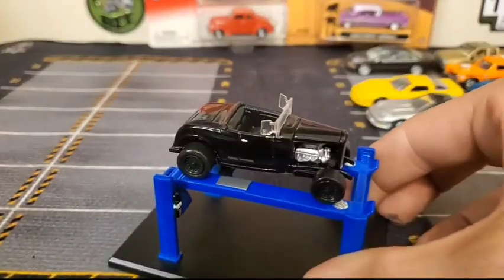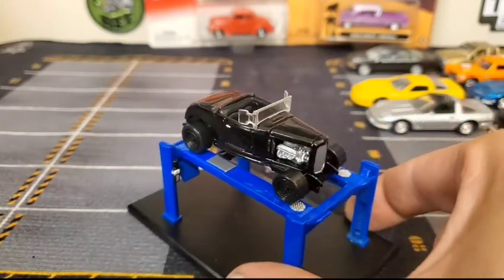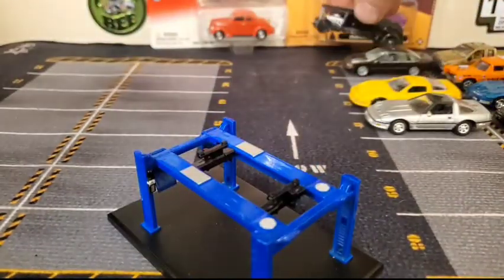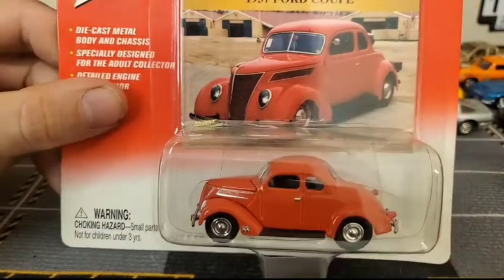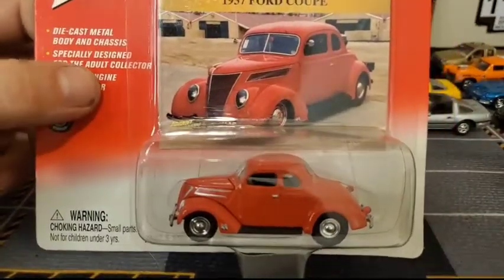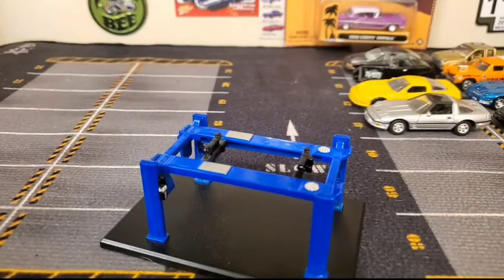So there's one more good look at our 32 Ford H-Body or High Body. Very, very cool. So we'll get that guy parked up, and we will get into our next Ford for this video, the 37 Ford Coupe. Even cooler. I think this one might be my favorite for today's video, honestly. That thing is so sweet. So let's get it open.